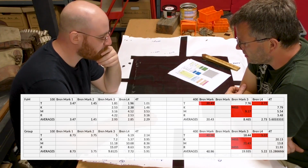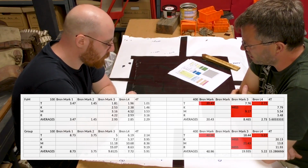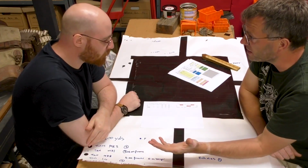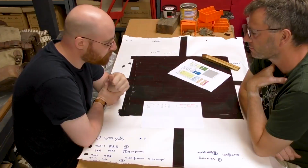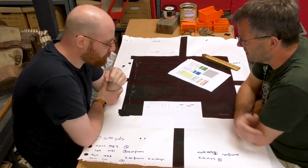So we had the Mark 1, Mark 2 and Mark 3, and we all shot the Mark 3, which we're pretty sure is the one in Irish Army service. They appear to be Mark 3s in the contemporary photographs from the Congo with the actual Irish troops. So that's the one we all shot. We decided to do that.